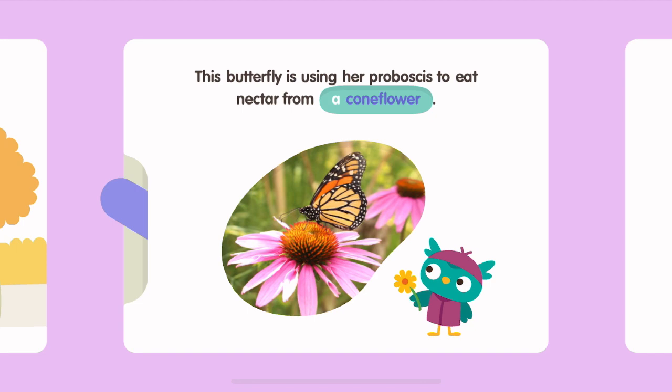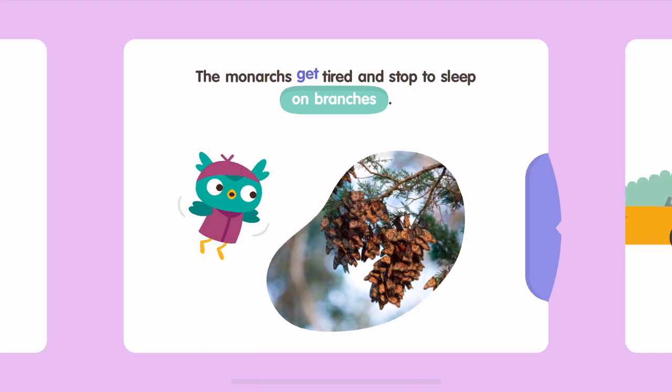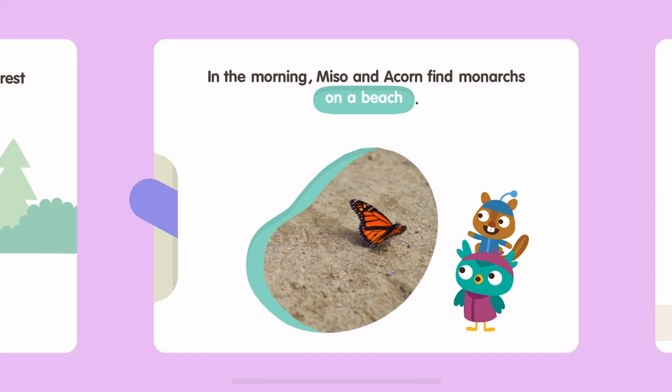Misa and Acorn eat a snack too. Then the butterflies fly away, so they hurry to follow them. The monarchs get tired and stop to sleep on branches. Misa and Acorn are sleepy too. They need rest to keep up with the busy butterflies. In the morning, Misa and Acorn find monarchs on a beach.